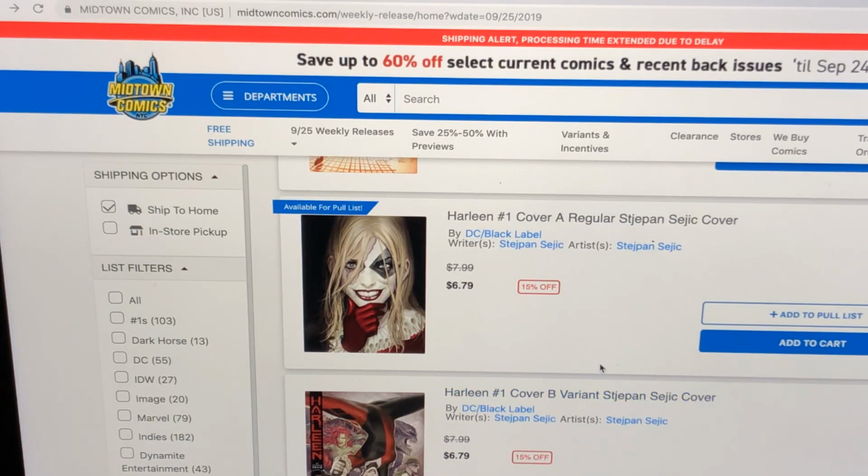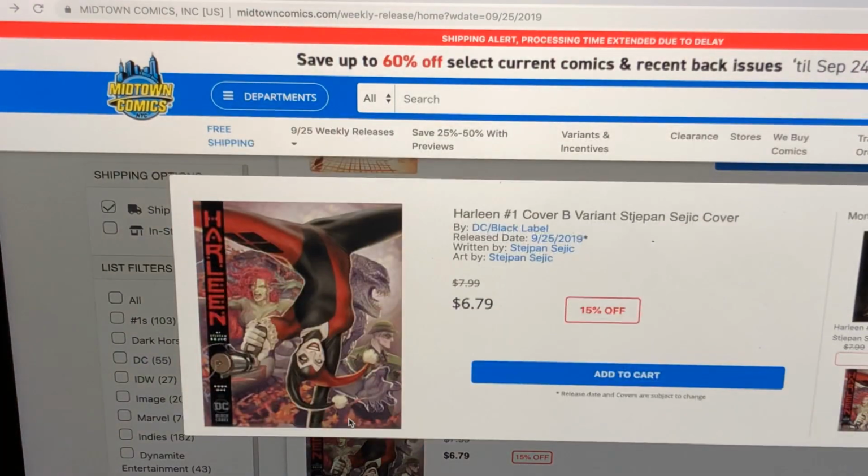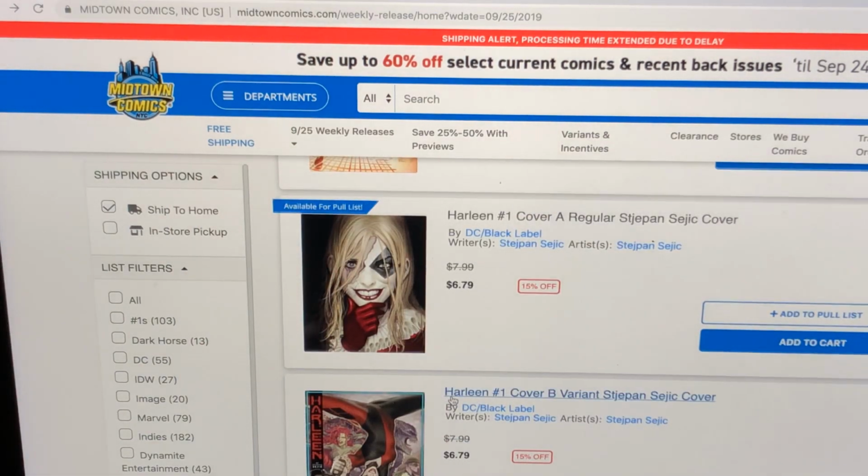Harley, number 1. I like the A cover the best. I did pre-order that book. I believe I pre-ordered the B cover. At the time of the pre-order, they didn't have the image for it, so I didn't know if it was going to be a better cover than the regular cover, so I pre-ordered and bought it. It's not bad. I think the A cover's better, though, in my opinion.